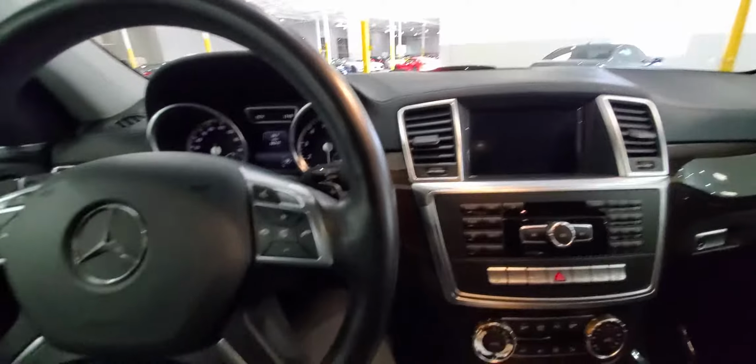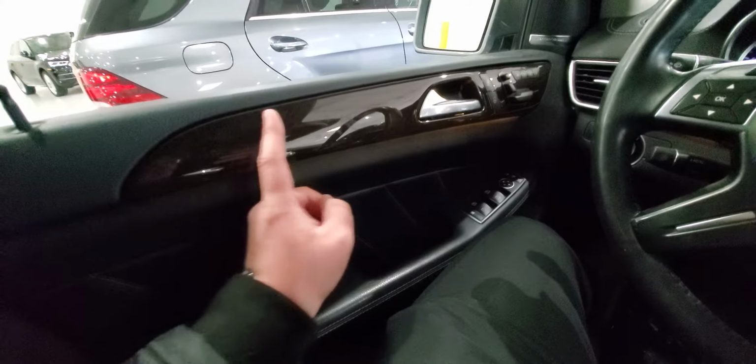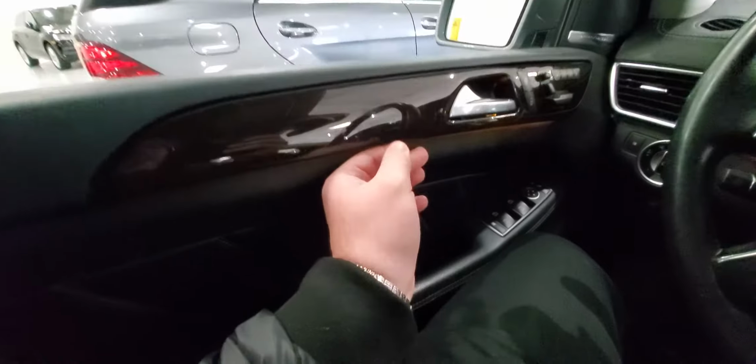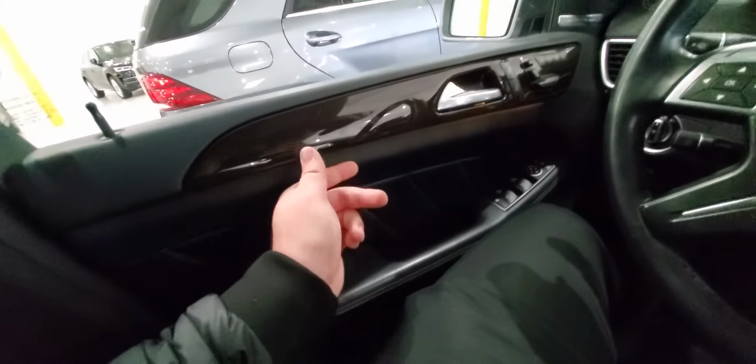This is one of the nicer examples I've seen in a way, because on a lot of these GLs and GLSs, these little wood panels here, they crack real easily, even on some newer cars. Not seeing it on this one, so decent. Let's check the creaks.